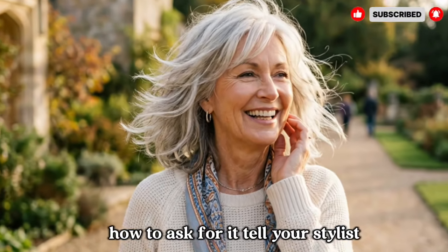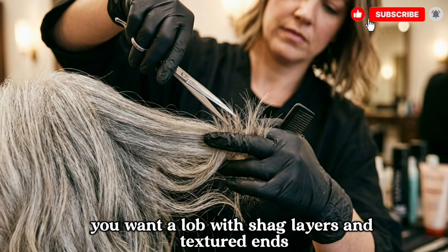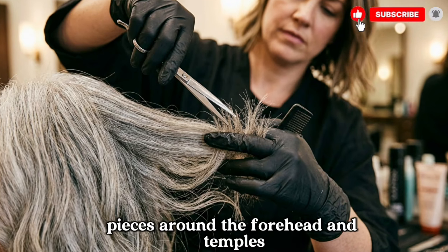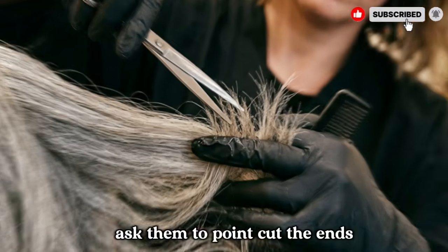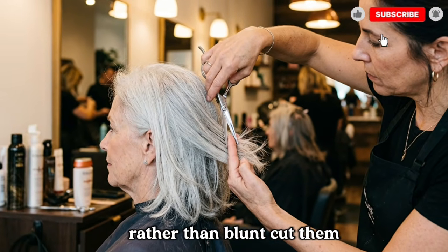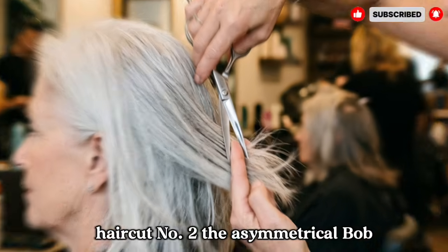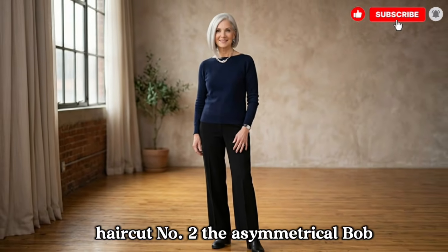How to ask for it: tell your stylist you want a lob with shag layers and textured ends. Ask for face framing pieces around the forehead and temples. Ask them to point cut the ends rather than blunt cut them so the texture is built directly into the haircut itself. Haircut number 2, the asymmetrical bob.